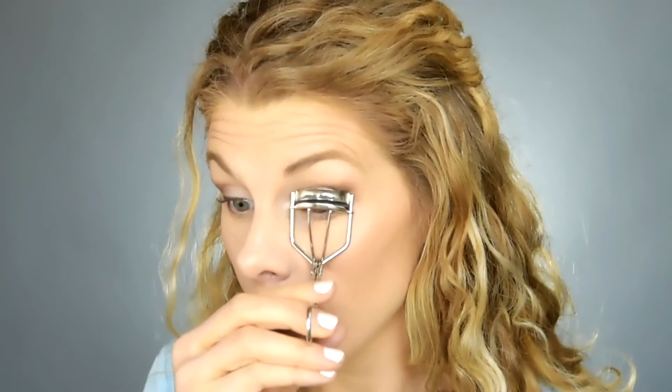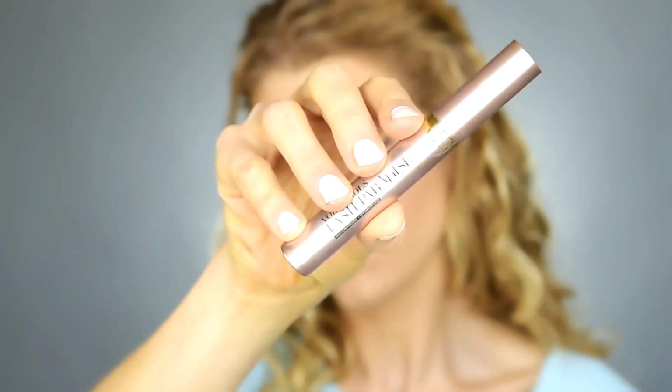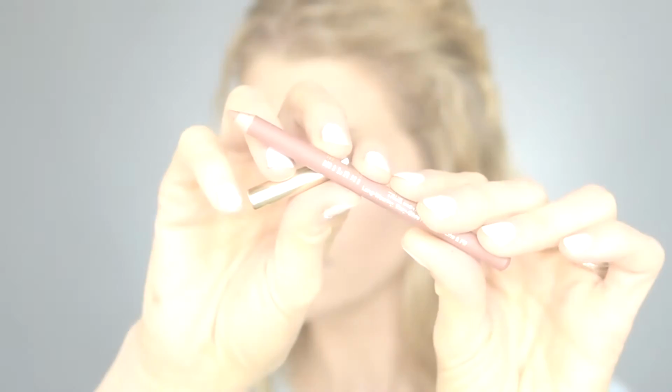A quick lash curl, and then I'm going to go in and apply just a couple of coats of one of my very favorite mascaras, the L'Oreal Lash Paradise. Everyone's talking about this mascara, and I think for good reason. I mean, you can see it on my lashes, it looks amazing.